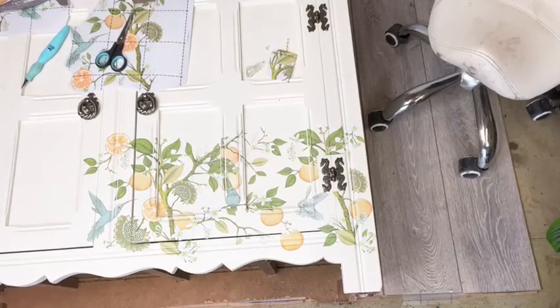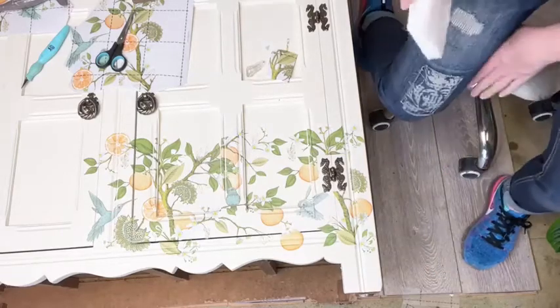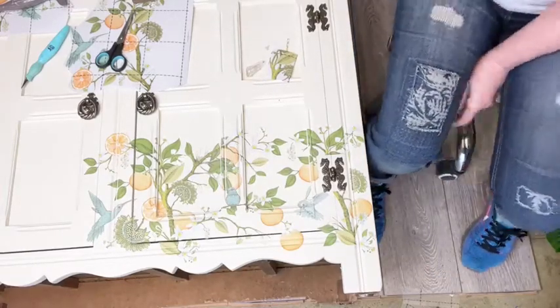So that's our first piece. Oh gosh, that was mammoth. What do you think so far? It's cute though, hey?